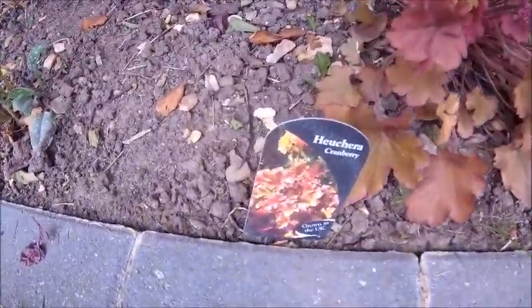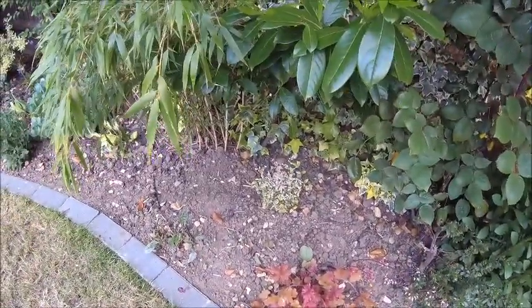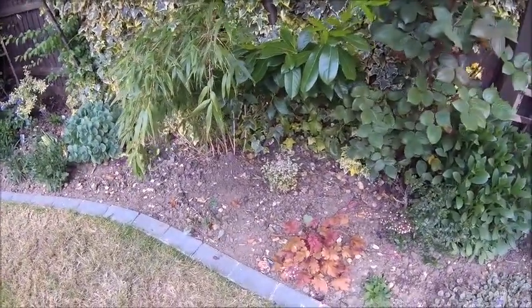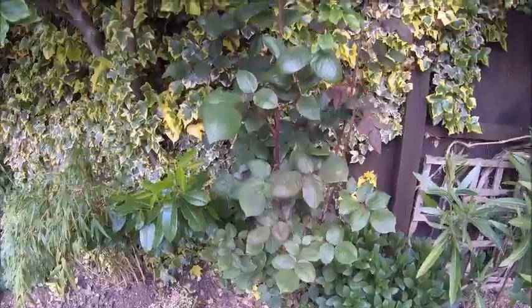I can tell you what this one is. Heuchera. What's that one then? I've no idea. That's a Nandina. Of course it is. And it hasn't grown any, so I don't know whether it doesn't like it, but according to the tag, it's in the right position. There's nothing wrong with it, it's not dying, but it just hasn't grown.